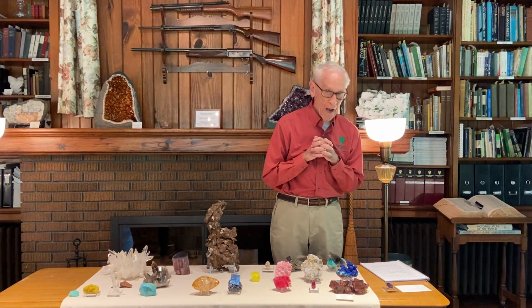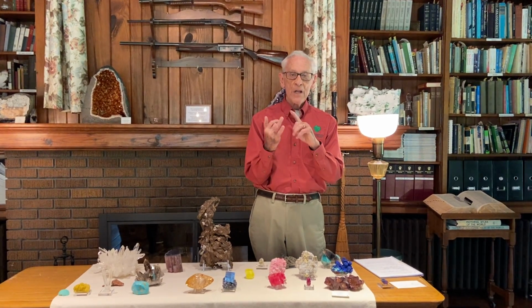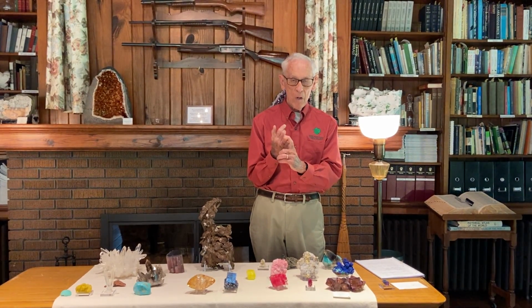Think about it. How do you find minerals? You don't just go out and start digging in the hills. You need to know something about geology and geography to know where to go. It's important to know those things. You just don't go out in the mountains and start digging. And then when you do find a mineral, how do you identify it?